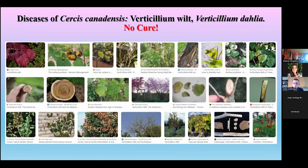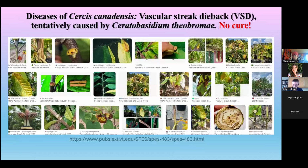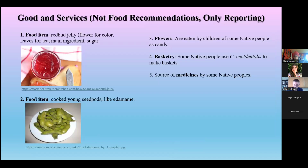Okay, what else is using redbud? We have verticillium wilt, which is caused by a fungus in the genus verticillium. So there is no cure for this fungal disease. Redbuds typically last 25 to 30 years, but I have seen and known of redbuds that last much, much longer than just 25 to 30 years. Another one, relatively recently discovered about 5 or so years ago, vascular streak dieback, caused by yet another fungus, and unfortunately, again, no cure.